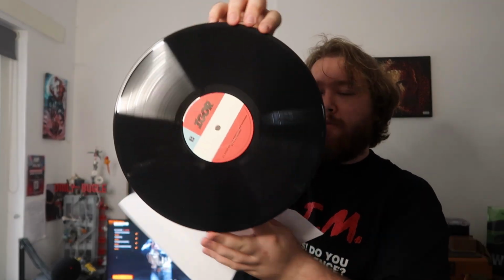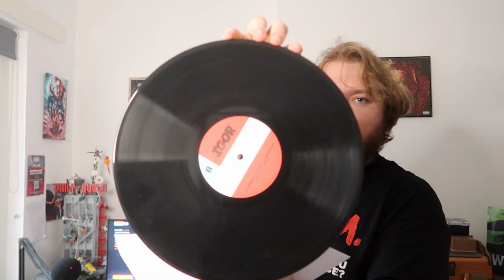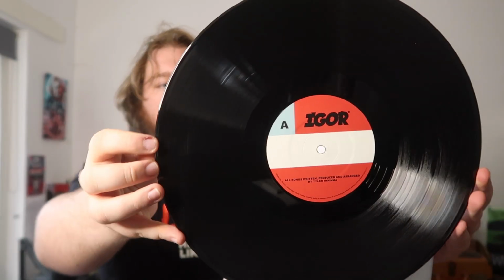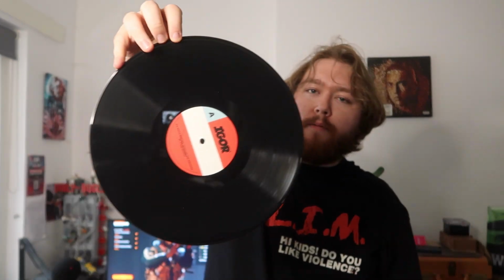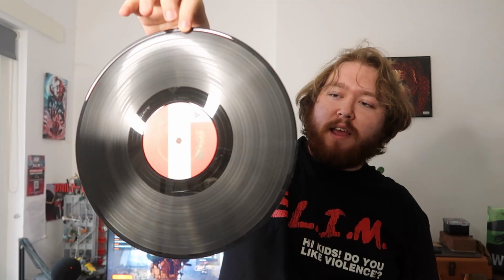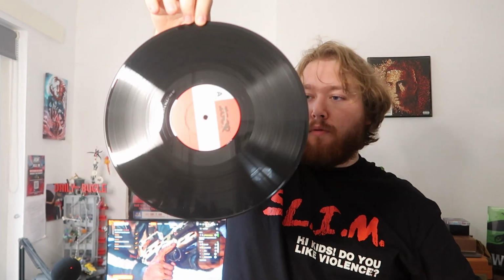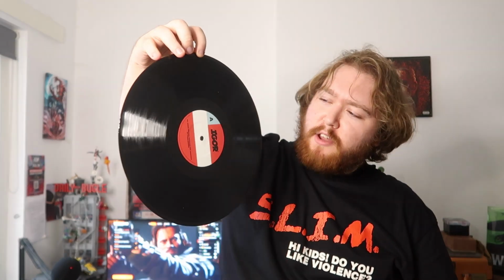There was probably some form of exclusive release when this came out, but this is just the one that I was able to pick up. Quite a nice color going on there. I don't know why, I think the red just contrasts nicely with the black discs, and I've got a few of them that do the actual full red. This one's got a bit of blue in there to tell you which side, which is quite nice.